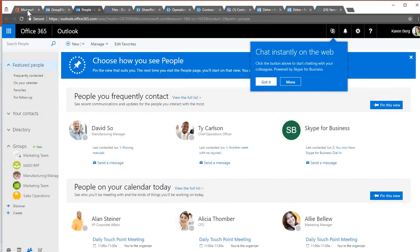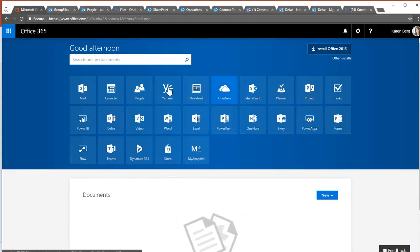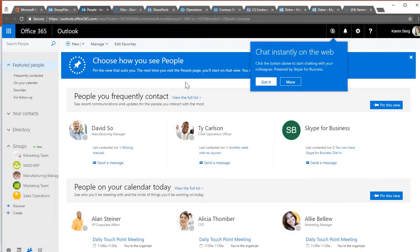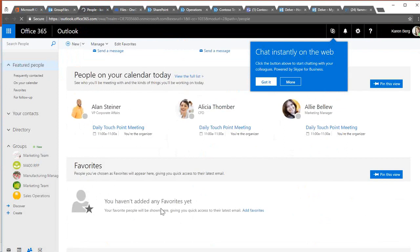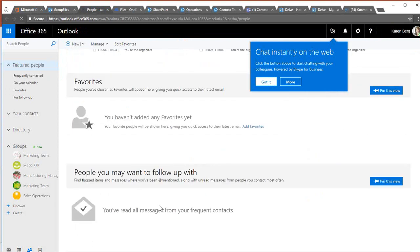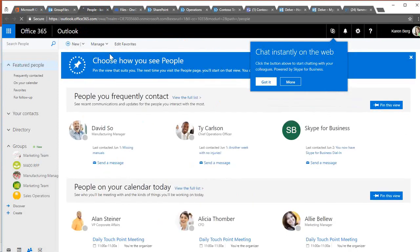When you click on people in your waffle, in your app launcher here, this is Delve at work. It's going to show you the people that you frequently contact, that you're emailing with very often, that you're sharing and collaborating on the same documents with, and the people who are on your calendar. It's just a shortcut for accessing people, or remembering who it is that you work with, or if you want to send something to them.